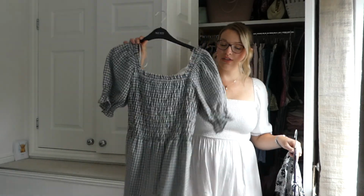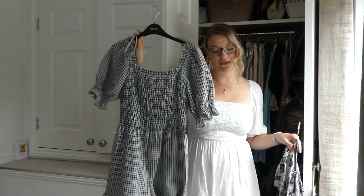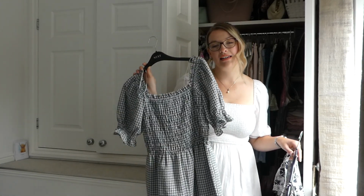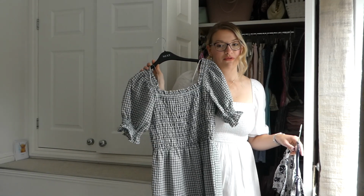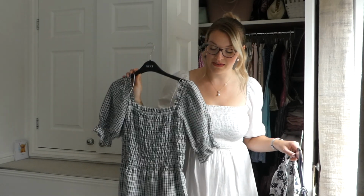Then I have a play suit, which I bought this year, so I'll obviously be keeping this. This is from Topshop. I got this off Vinted a few weeks ago, and it's been really handy for work and also just a really easy throw-on piece. If I'm just around the house, it's super comfy, and it's also cute to go out in still. So I'll definitely be keeping this one.